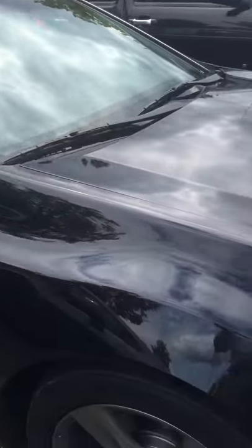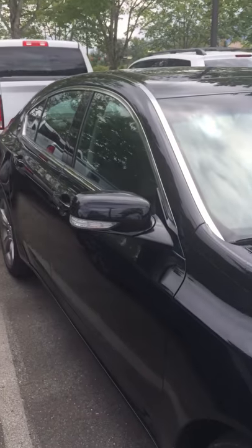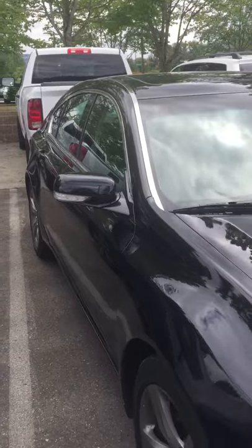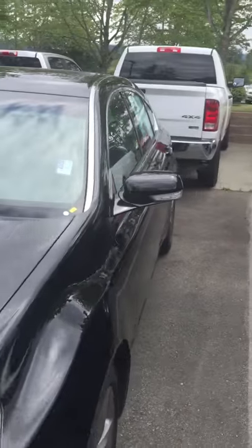There's one other thing that I did notice. It's right here. It's a little blemish. It's a little dented in. I don't know what's up with that. One thing I did notice is there's no door dings, which is rare, obviously. Everybody gets door dings.